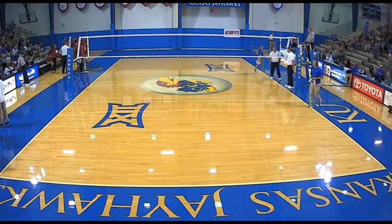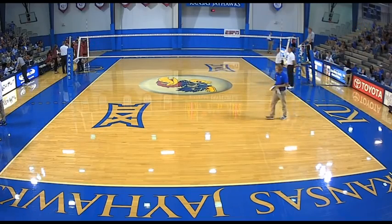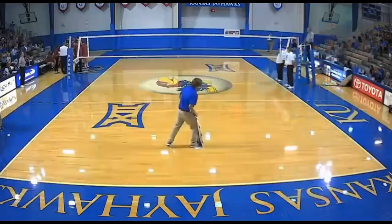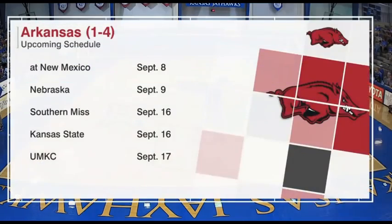This one seems far from over, but we'll look ahead to see what the Jayhawks have ahead. A unique situation next week where they go to Creighton, and then they'll be back home next Saturday to take on Northern Iowa. Yeah, it's not going to get any easier when they go to Creighton. That's a Sweet 16 team last season. All their returners back, and they're playing in their home gymnasium. Chattanooga is going to have a lot of returners as well. Northern Iowa has a bunch of their team back as well.